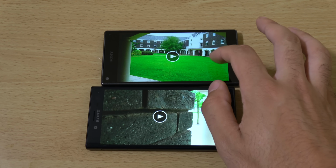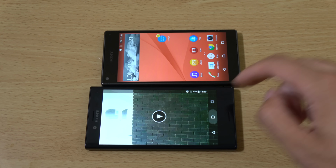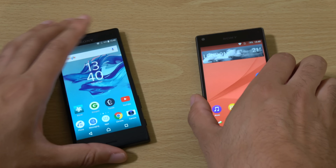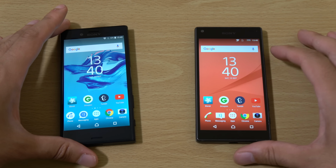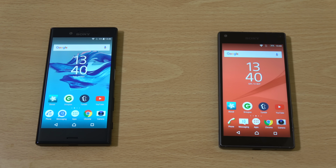And yeah, I think that about rounds up things here. You can see generally if you've got a Z5 Compact or a Z3 Compact, you're probably best waiting for the next kind of compact phone from Sony. Yes, there are some solid improvements when it comes to the screen brightness, among other things, but Z5 Compact is still a very competent phone in itself, and it's come down a lot in price, generally, now that it's getting on a little bit now.